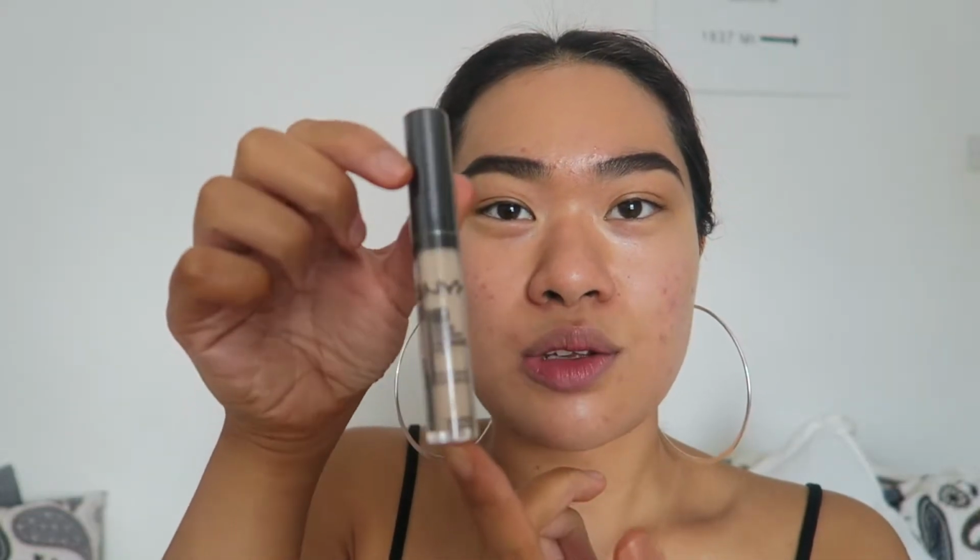Anyway, so on ASOS I ordered the NYX HD Studio Photogenic Concealer in the shade CW04 Beige. I saw Jamie Genevieve try this out and she said that it was pretty nice. It looks quite yellow toned, which is really good. Oh, it's a doe foot applicator. I'm gonna put some on the back of my hand, that much. Oh, nice one. I'm so clever. Okay, now taking my brush and taking some product. Oh, yikes. A little bit too much, but we'll just blend it out now.